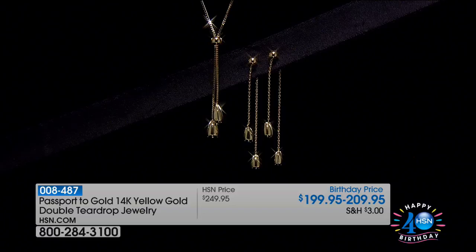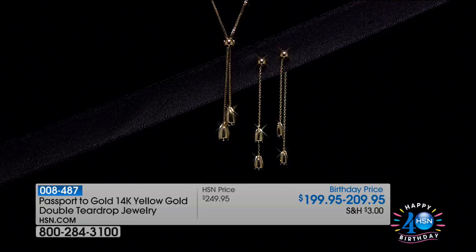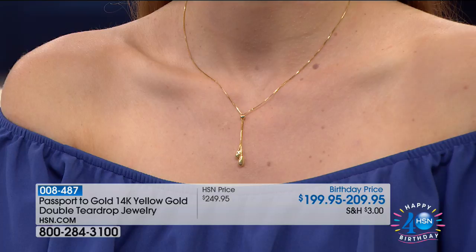Now, in the earrings, we have fewer than 100 pairs. Appreciating that here we are in Pinellas County in Florida, I can assure you we have more than 80 viewers that would love these earrings, but we have 80 pairs and 80 pairs only, and the necklace available. So you've got these teardrop earrings. They'll drop approximately 1 3/16 in length. Again, solid 14 karat gold. The necklace is 17 inches in length.